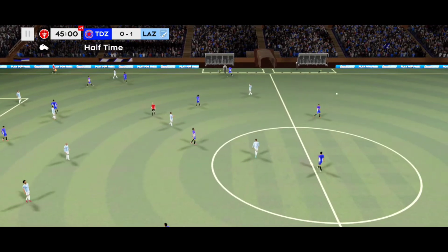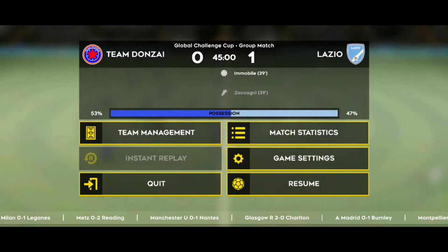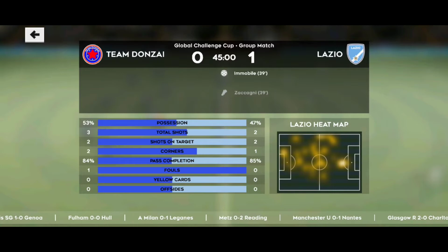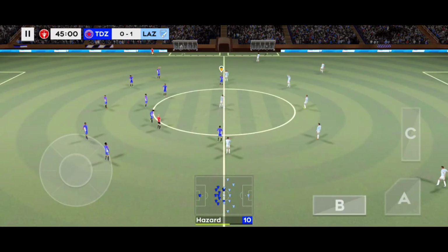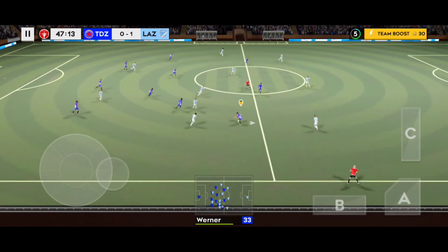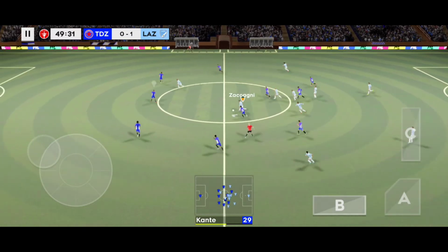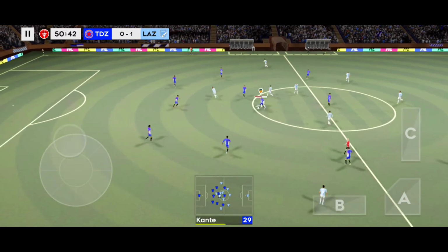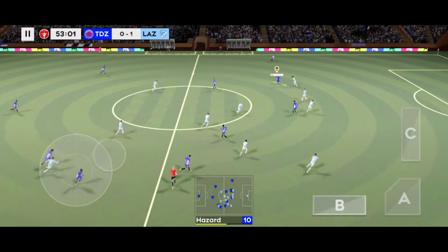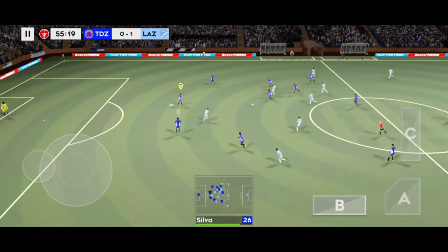And there's the whistle. It's half time. This league encounter resumes now as we kick off for the second half. Passed inside. Confident pass. Now Werner. Oh, and dispossessed there. Passed well.